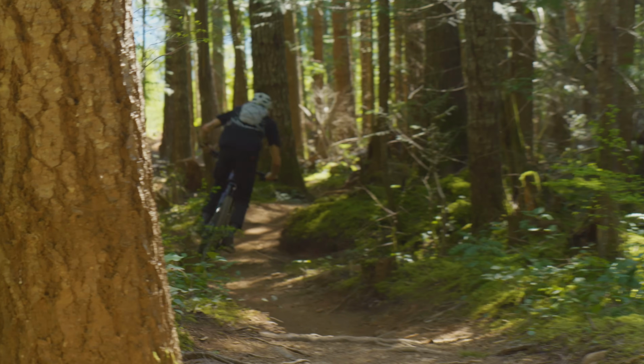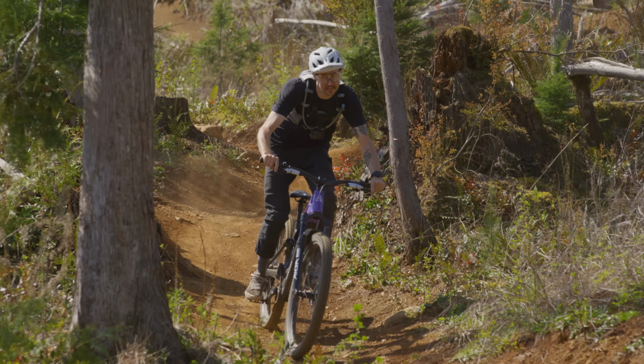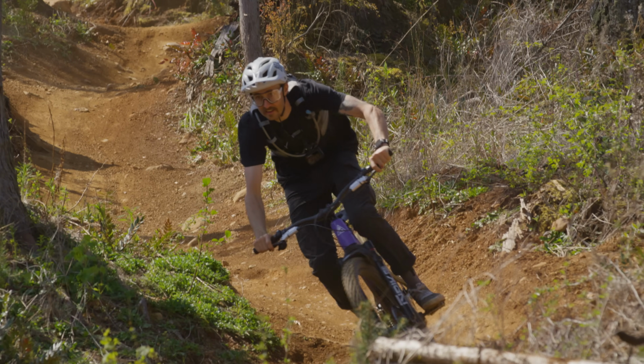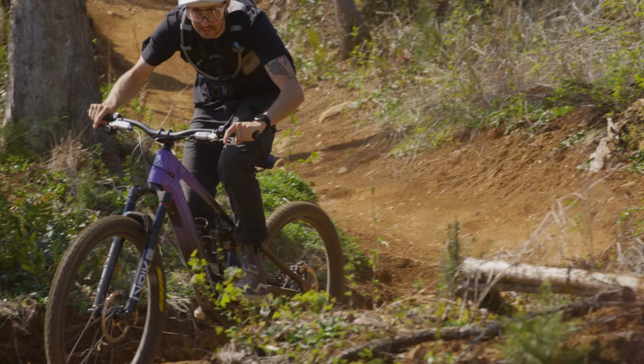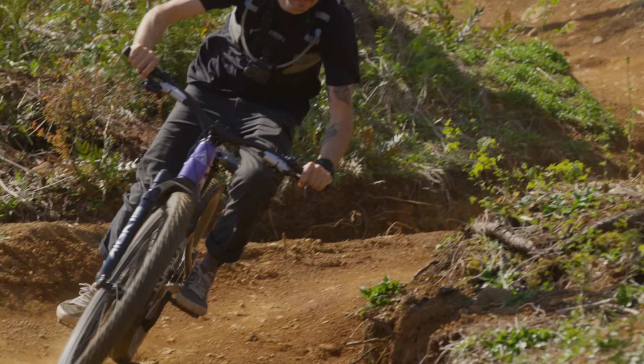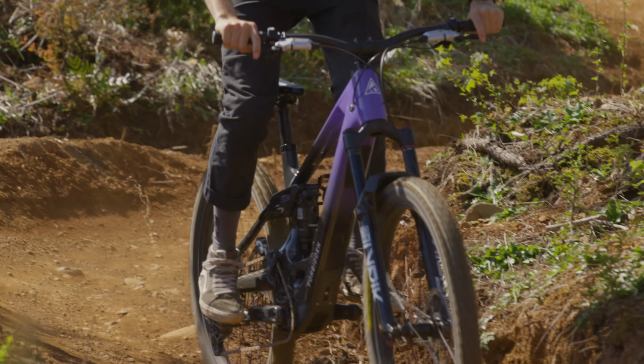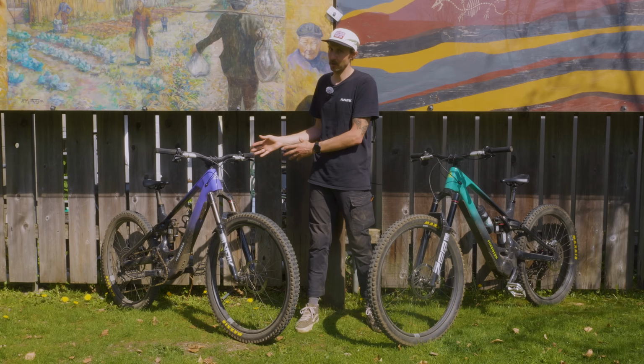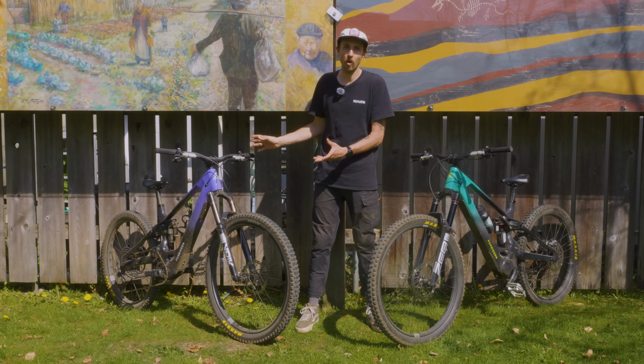I would definitely say this bike is gonna be for that person that's probably gonna ride in eco mode more. Maybe they're trying to put out a little bit more personal effort on the bike. Because you've got that smaller battery, you're not gonna necessarily be able to go as far and have the range as this guy because of the big battery. But if you're running it in eco mode, you could be out there all day.